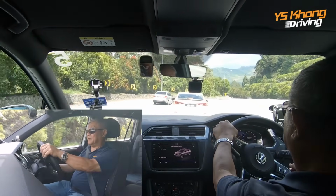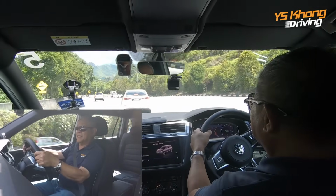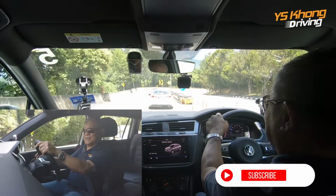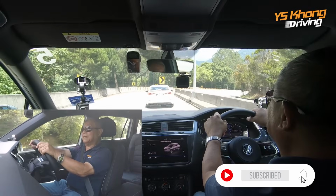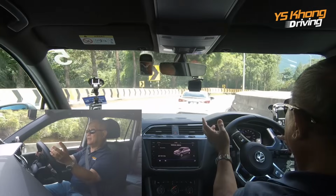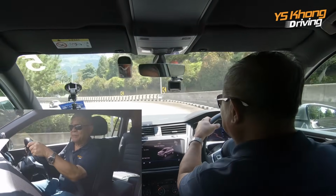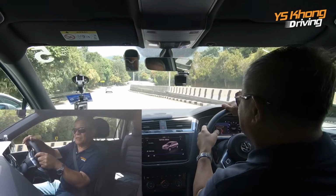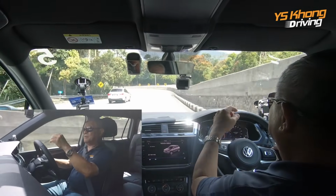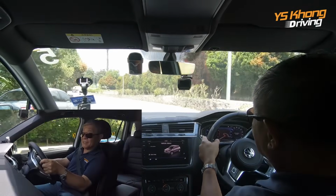Okay, traffic is very heavy, so we will just abort our run from here and talk about the car. So, how is this car? Well, I think it's brilliant. It's something that you always wanted, but you couldn't find it. It was either too expensive or it was too slow. And this one, because it's got the GTI engine and the DSG gearbox and 4Motion all-wheel drive, at this price it's a steal.